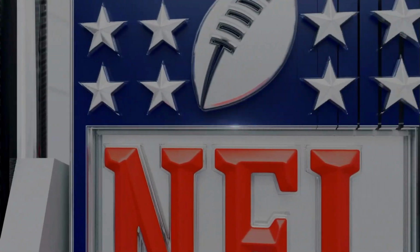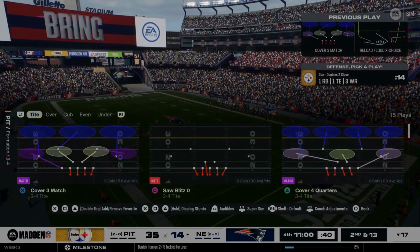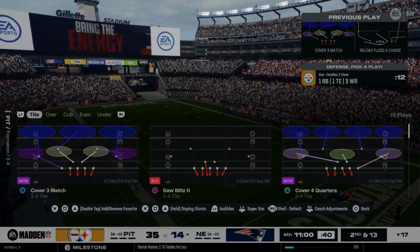Back now in Foxborough. A lot of folks starting to make their way to the parking lot. Their guys trail big here to begin quarter number 4.